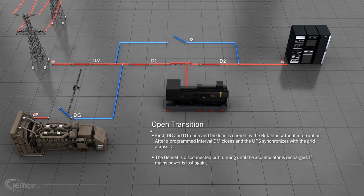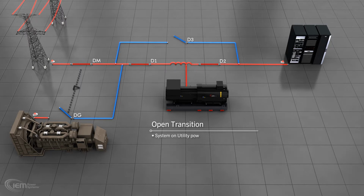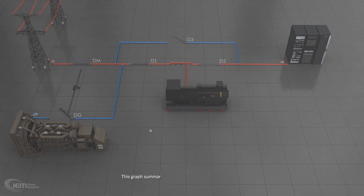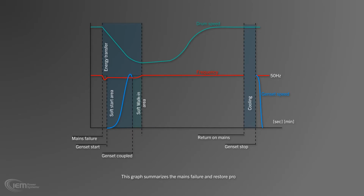If mains power was lost again at this stage, the load can be quickly and seamlessly transferred back to the genset. Once the system has returned to utility power and the drum is recharged fully, the system is in normal power conditioning mode. With the mains restored and the Rotabloc fully charged, the diesel is allowed to enter cooldown mode. This graph summarizes the mains failure and restore process.